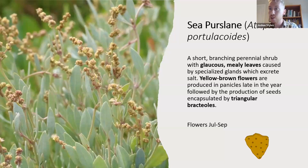As we covered a little bit earlier in the presentation when we were talking about plant adaptations, this is an orache. This is an Atriplex species. And as you can hopefully see from this picture, especially this leaf down here, the leaves are quite mealy looking. And that's actually caused by those specialised glands which excrete salt. If you taste an Atriplex leaf, they will be very, very salty.